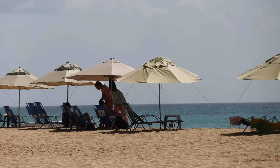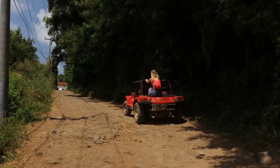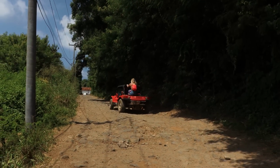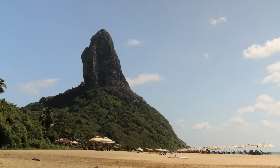Fernando de Noronha is a holiday hotspot for Brazilian tourists, but it is very expensive. A favourite way of getting around is these jeeps, but at $70 US a day, we decided to use a different method of transport.